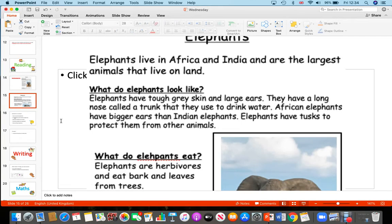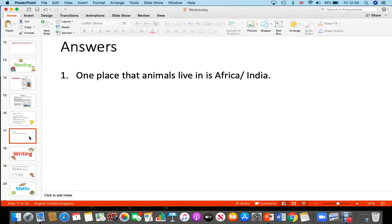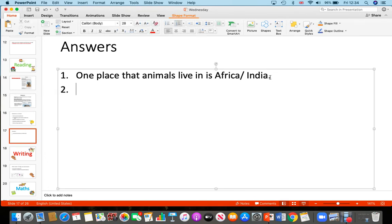Fantastic, well done, guys. So it says here, elephants have tough, grey skin. Okay, so there's two adjectives there, tough and grey. So when we write that, if we put number two here, you might say grey is used to describe an elephant's skin. Or you could have said tough is used to describe an elephant's skin. Okay, so you just need one.